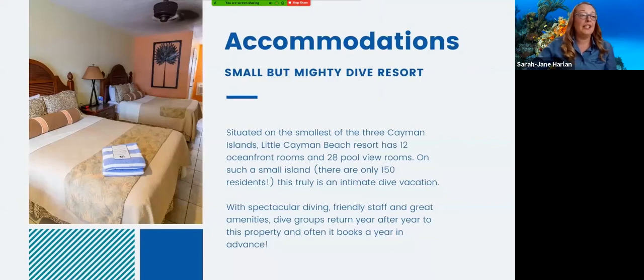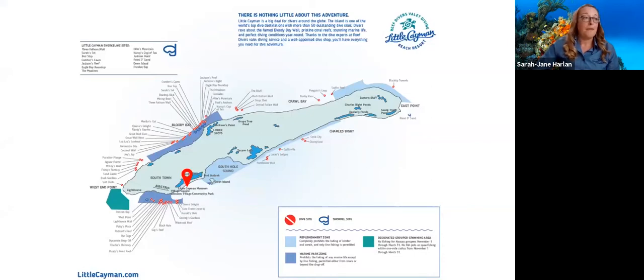Our accommodations are very similar to our other properties. They're spacious. They have all the great amenities. When you're at Little Cayman, you are there for the spectacular diving. We have 12 oceanfront rooms and 28 pool view rooms. It's really an intimate little resort. But you're here for the diving.